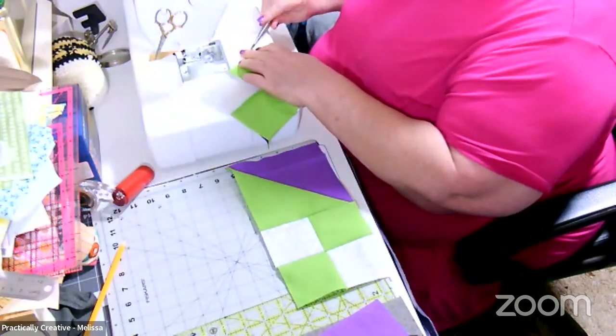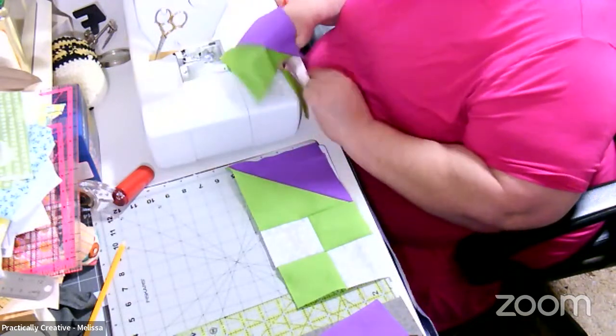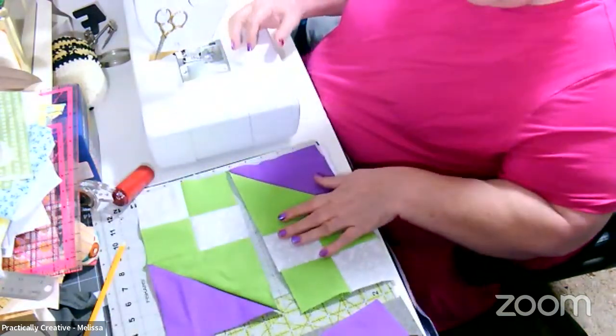And I am laying everything back down flat on my table just so I keep everything in order and so you guys can see it. But so we're almost done. We have one more seam.